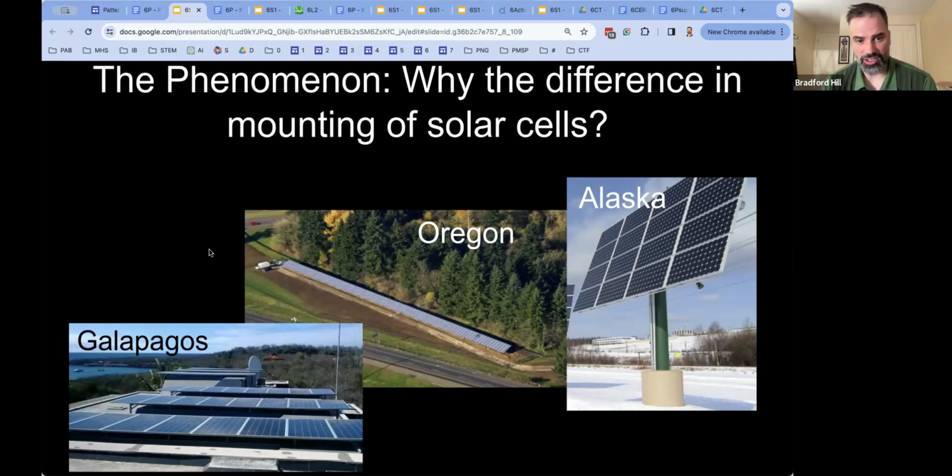In the middle there is an installation near I-5 and 205, in Oregon, which a lot of people might be familiar with. And then, totally different, look at Alaska and look at those. The ones we're looking at in Alaska are mounted like that.